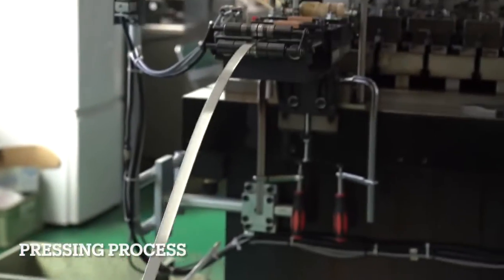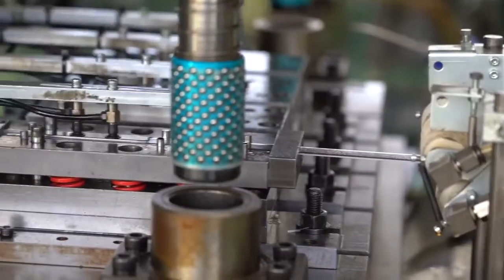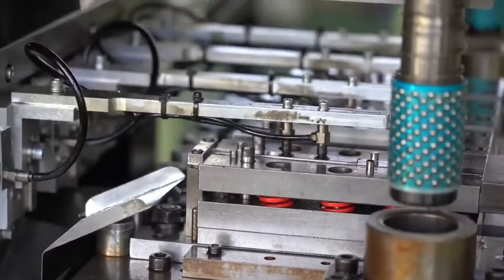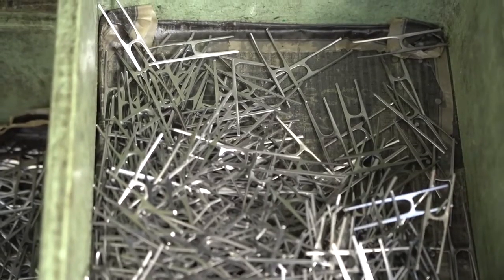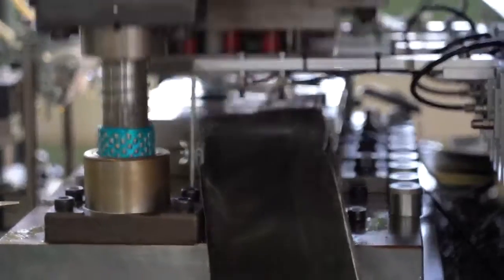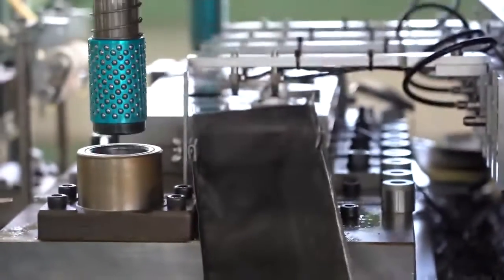The journey begins with the pressing process. High-quality stainless steel sheets are fed into a powerful press machine. Under immense pressure, the machine stamps out the basic shape of the nail clipper components. This step is crucial as it forms the foundation for all subsequent processes. Precision is key here, ensuring each piece is uniform and consistent.